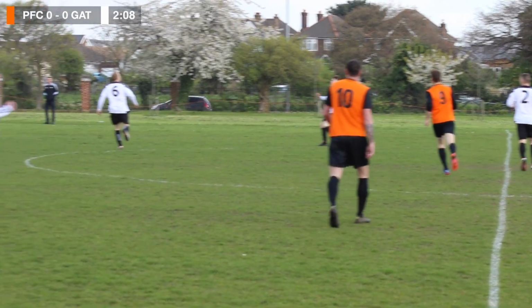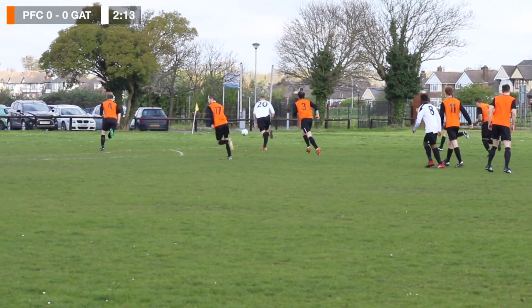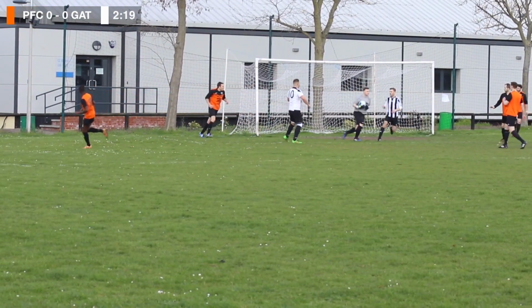Moving on, and the ball is in the air. It's a free header here for number 15, who nods it onto number 20, who gets ahead of Tony there. We've seen this guy before. He's a problem, and now he's at Gateway. He's even more of a problem as he sticks it up towards that back post, but luckily for us, Frank is there to grab it safely.